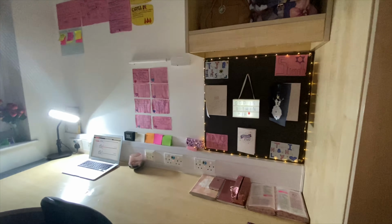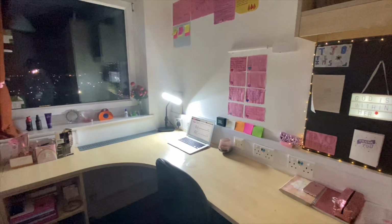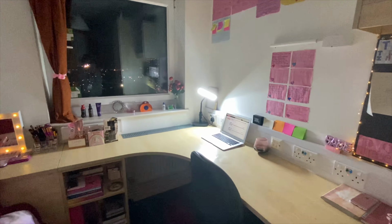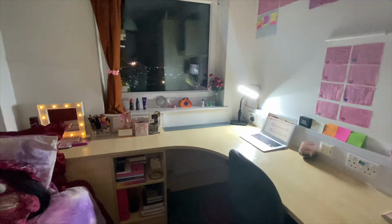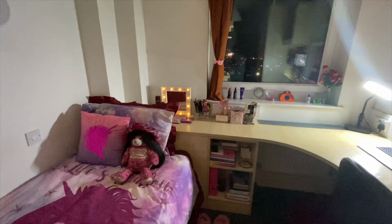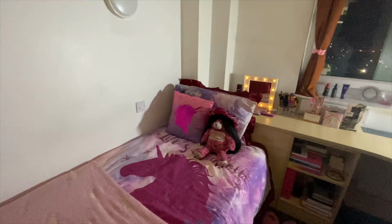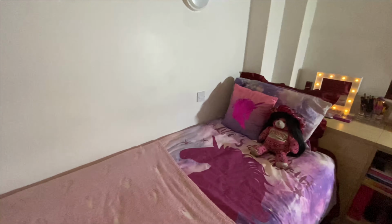So yeah, this is just a view of my room. I'm not gonna lie, if you actually come to my room it looks like this most of the time. Everything just always has to be in order and organized. So yeah. I don't have a mannequin head, so my teddy bear's actually wearing my wig.